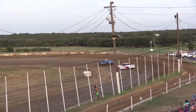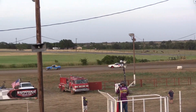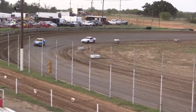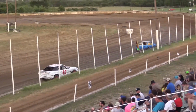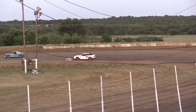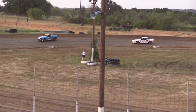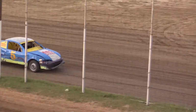They call him, that 45 car, they call him Secret Bajent Man. Back straightaway into 3. Clifton goes high. Bajent trying to close the gap. White flag comes out. 1 lap to go for Harold Clifton. Bajent digging. Bajent's digging hard. Down the backstretch. Clifton trying to increase the gap. Bajent right there with him. Into turn 3. Clifton goes high, and Bajent takes the low side, but it's going to be the 5B Harold Clifton taking the checker flag.